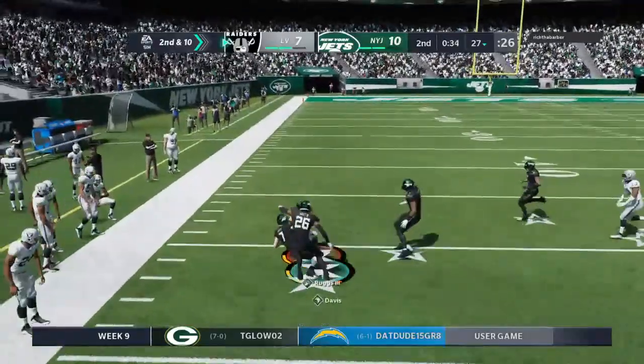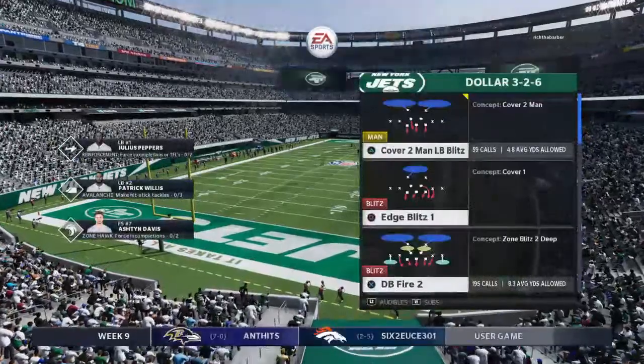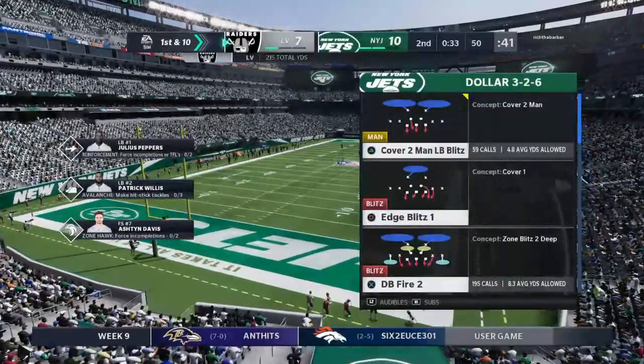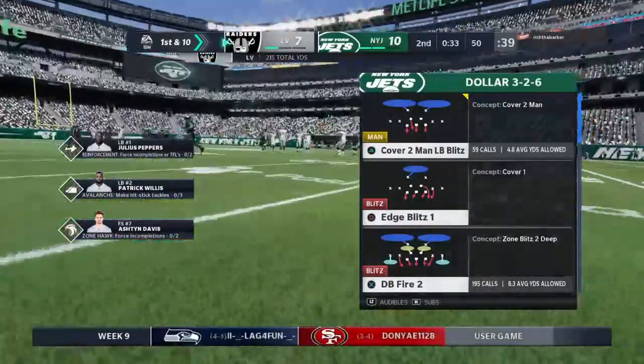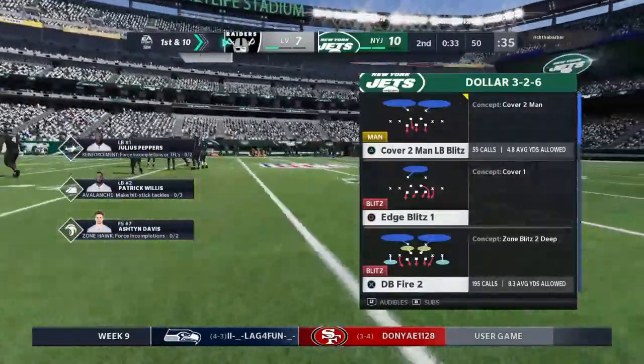Oh, he got position on him, and he pulls it in. Now the Raiders going to go ahead and use the 2nd of their timeouts as the clock will stop with 33 seconds to go in the first half. 1st down, Las Vegas.